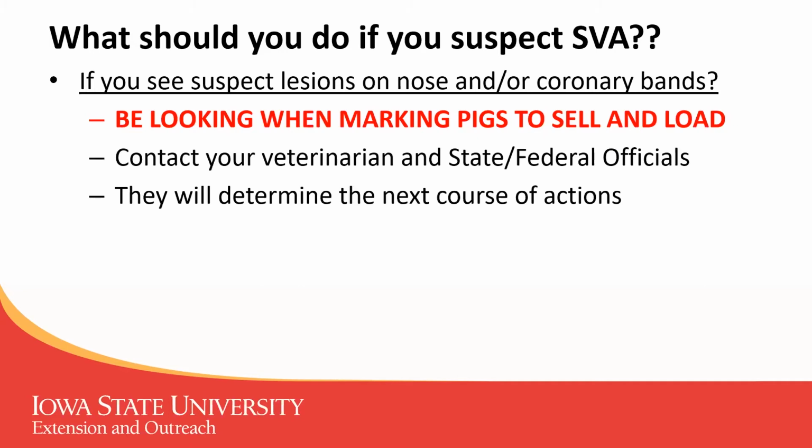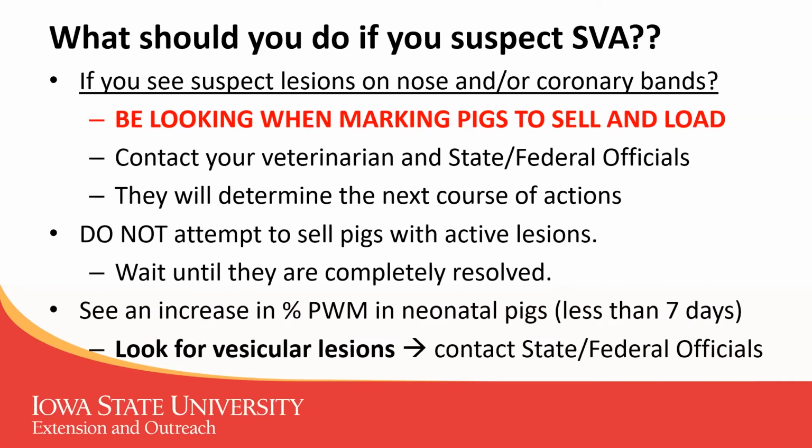And they generally determine the next course of action. Usually they'll send somebody out to collect samples. They'll put a temporary quarantine on the site, generally for 24 to 48 hours, until they get the confirmation test back that it's not foot and mouth disease. Even if you do that and get the confirmation back, we don't want to sell those pigs with any of those active lesions. So we want to make sure we're giving those pigs some additional time and that those lesions are completely resolved.